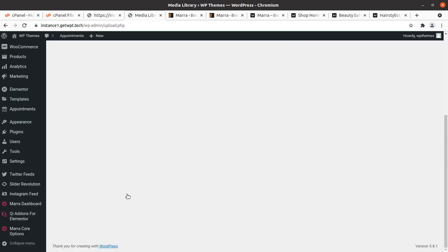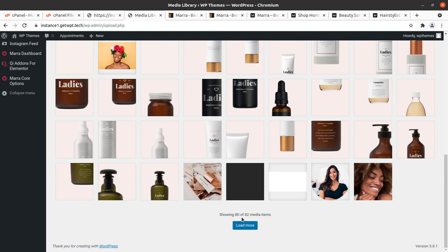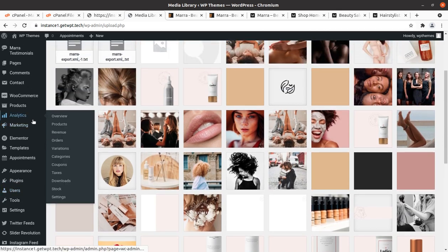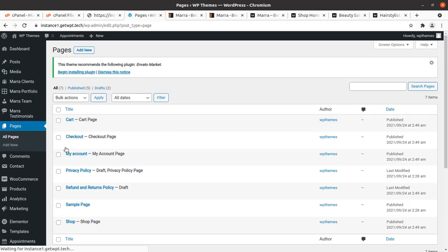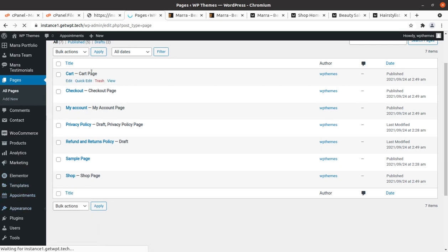and I'm just refreshing it. Still, it is on 82, and let us check the progress. Now again I am going to check the pages, if we got any page. Still the pages are not available, and so let me check the menu items under appearance, and it is still going on.